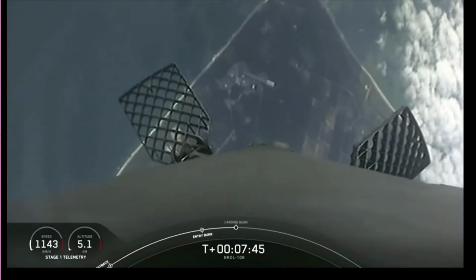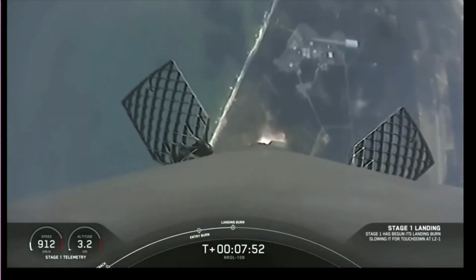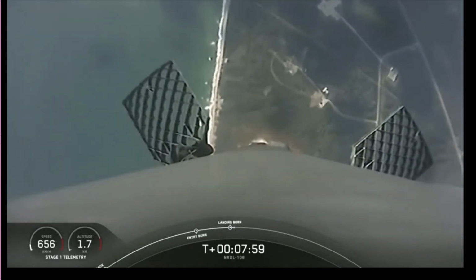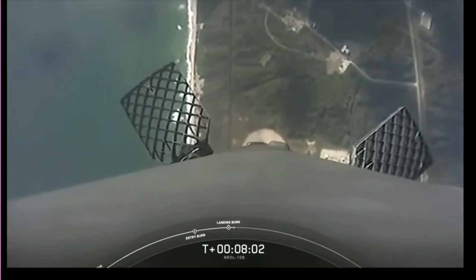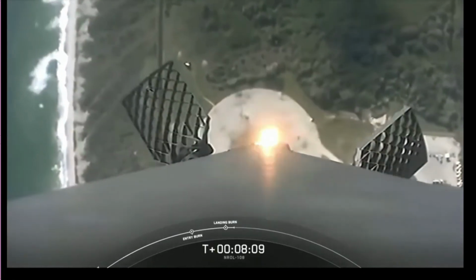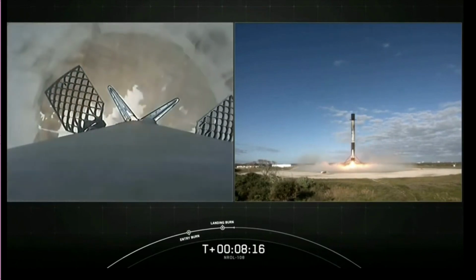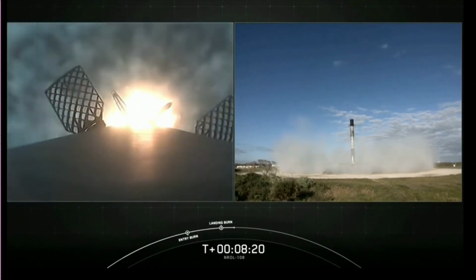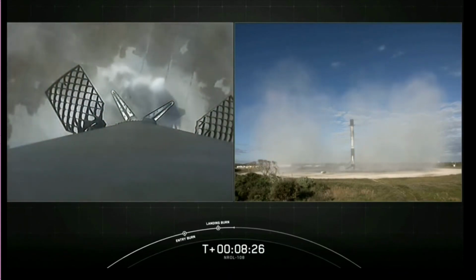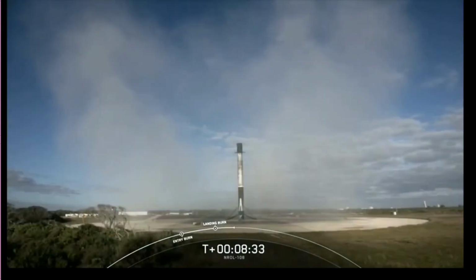Stage 1 landing burn startup. There's that single engine relight. Here comes Falcon 9 for its 5th landing attempt at landing zone 1. Stage 1 landing leg deploy. Stage 2 start of terminal guidance. And Falcon 9 does it again. That's 5 times for this booster, and the 70th successful recovery of a Falcon 9 to date. Congratulations to all those that have been working on today's mission.